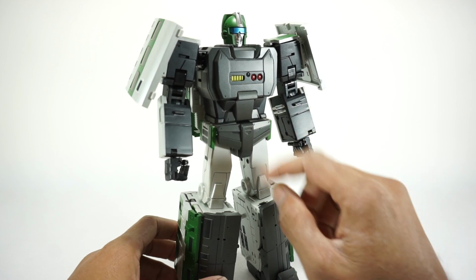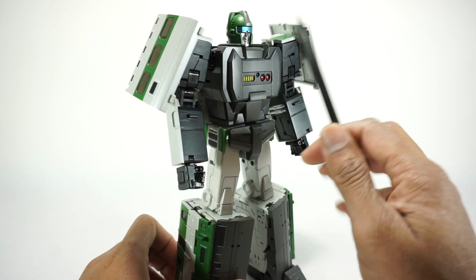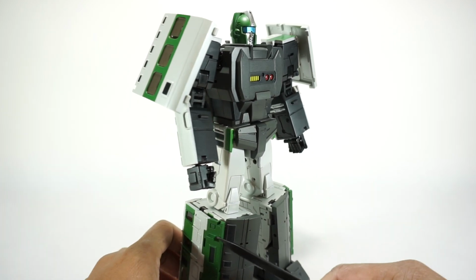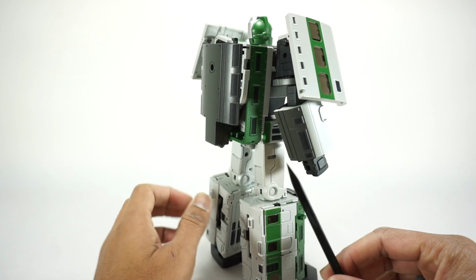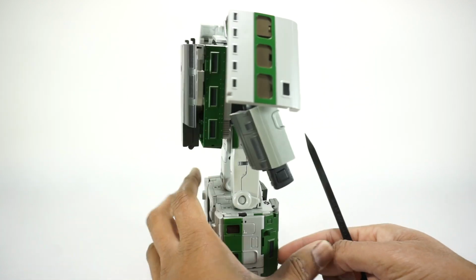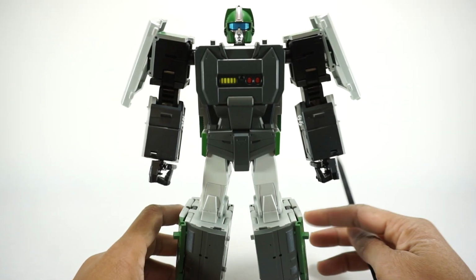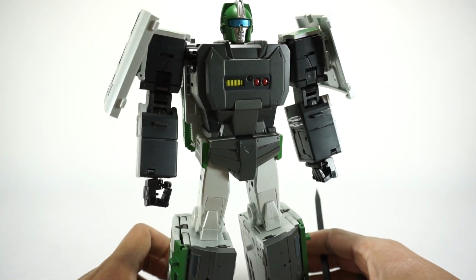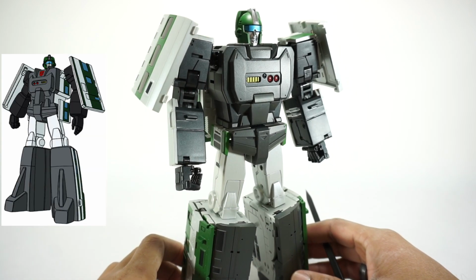He's got some really nice detail on him. You've got the yellow and red paint here. The thing is fully painted everywhere. All the silvers and whites and greens and blacks, everything you see is painted on this guy. A nice detail here, the head sculpt is really cool looking, and I think also pretty accurate. I'll put an image there if I can find one for this guy.